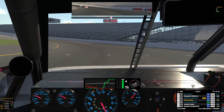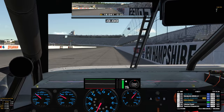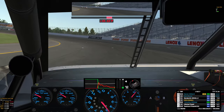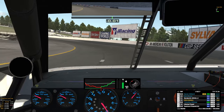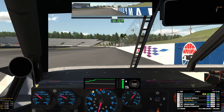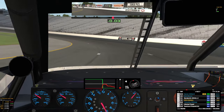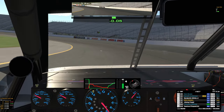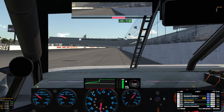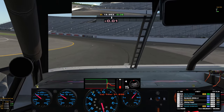Right front's starting to give out, even just rolling off the brakes, it's pushing up the track in the center now. 32.084. Stay on the brakes a little longer until I feel the nose stop pushing up. Should have just been doing that the whole damn race, because now we're back into 31.8s, 31.9s. 31.936.